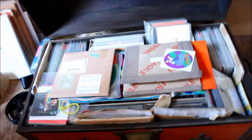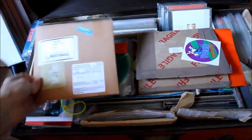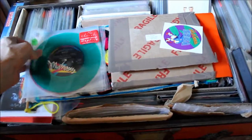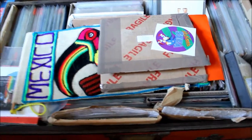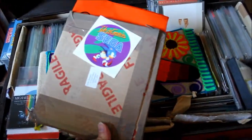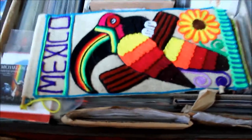Today I thought I'd show you where I store my records. I got this pirate chest just a week or so ago, and I decided it'd be a really nice place to put my singles. So that's what I've done with it. I've put all my singles in there. It's not my whole collection by any means, but I have got a fair few of my singles in there, and I'm pretty pleased with that.